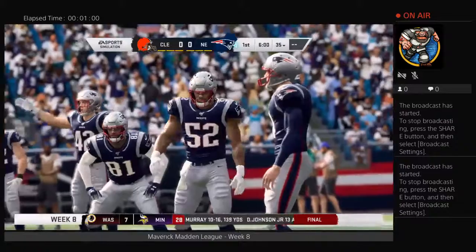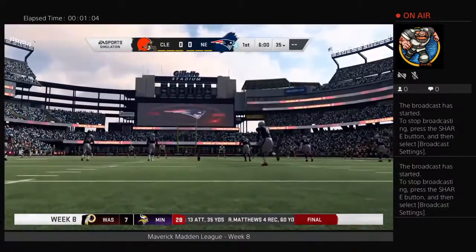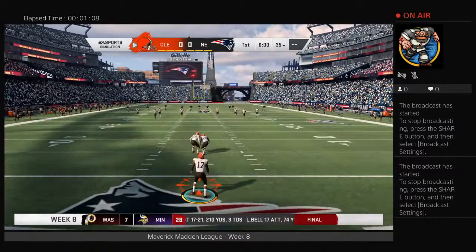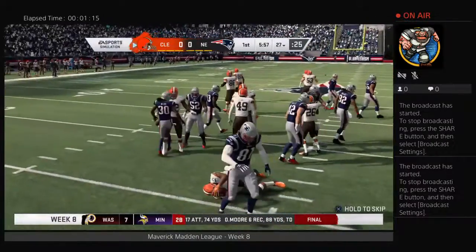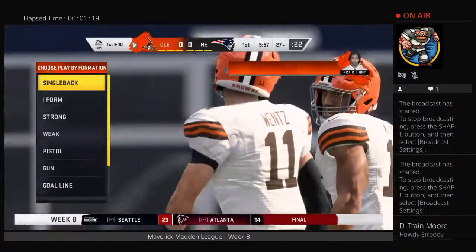EA Sports coverage of the National Football League brings us to Gillette Stadium in Foxborough, Mass. Today, we're set for a good AFC matchup between the Cleveland Browns and the New England Patriots. And he'll wind up getting an extra couple yards here for his trouble as he'll bring this one out to the 27.